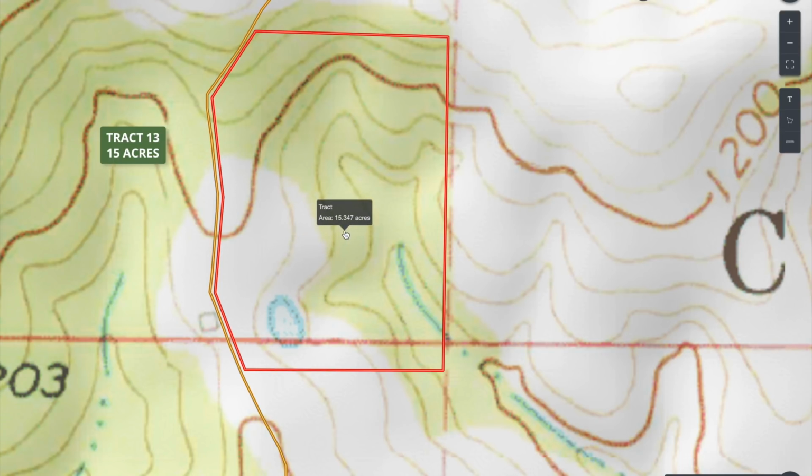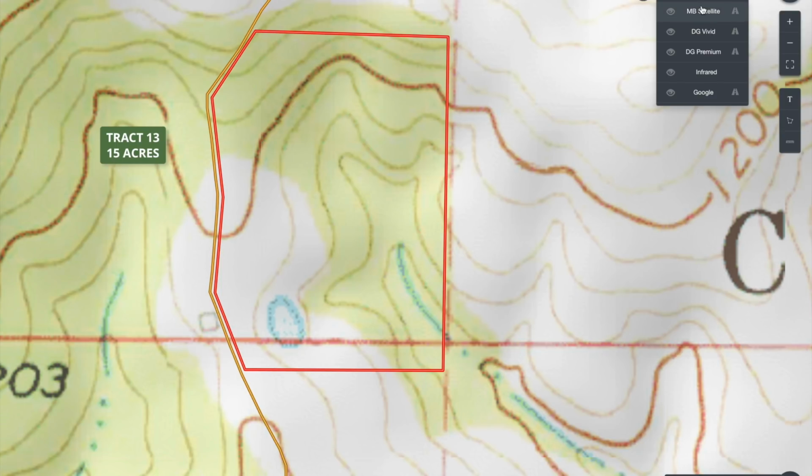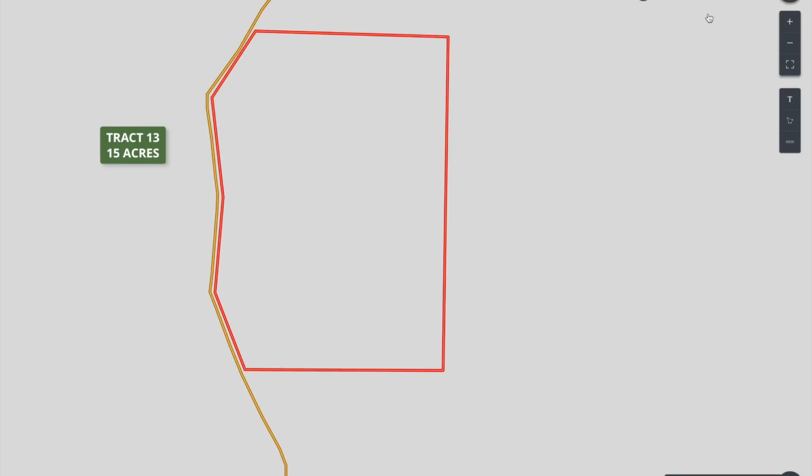This is indicating it slopes down. This would be the lowest part of the property, and actually on the topo it shows this little creek bed, which would be kind of a wet weather creek bed, and then rises up on the north side here.